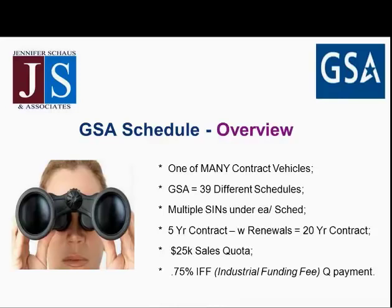And one of those requirements that GSA requires that you meet, it's not an option, is that you bring in $25,000 worth of sales for the first 24 months and then $25,000 every year after that. There are repercussions if you don't meet these terms and conditions. So if you don't meet that $25,000 sales quota through your schedule, GSA will come in and revoke your schedule.